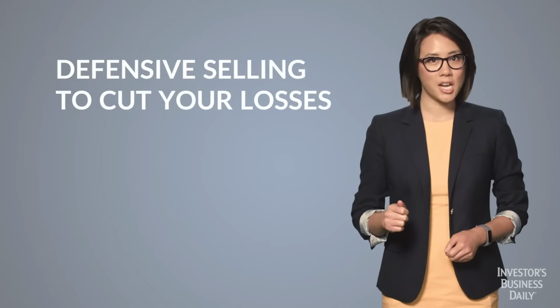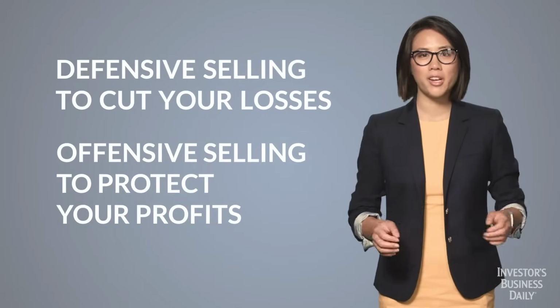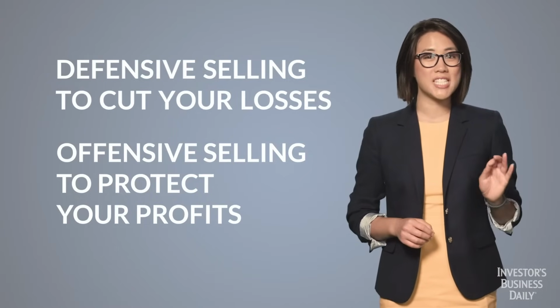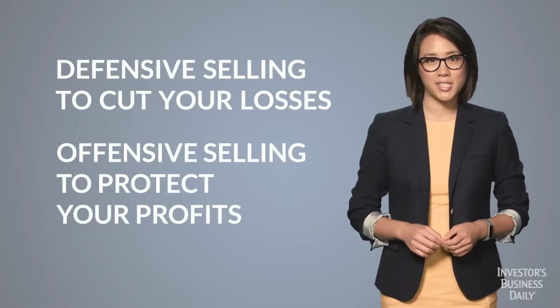Figuring out when to let go of a stock can be a tough decision to make, and there are basically two types of selling: defensive selling to cut your losses, and offensive selling to protect your profits. We've already gone over the basics of defensive selling, which says to cut your losses at no more than 7 to 8%. Now let's take a look at a key offensive sell rule.